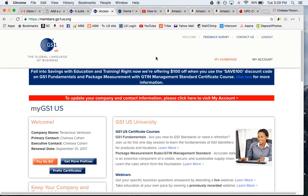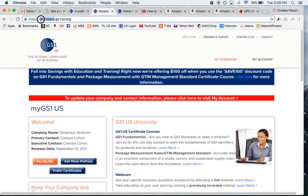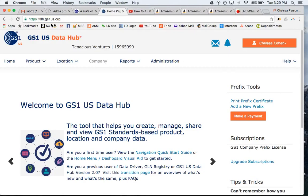and once you are logged in, let's see here. I think I'm in the wrong place. No, I'm in the wrong place. Let's try this. Actually, I remember it was DH for Data Hub. So the shortcut, I forgot exactly how I got here. It's very complicated. Once you're logged in, you just go to dh.gs1us.org. And that's the data hub, the data hub for the United States homepage, okay?